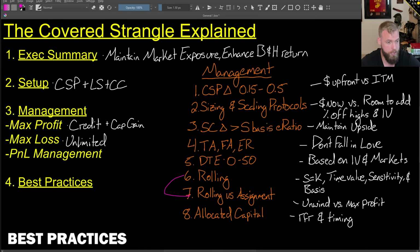For the short puts or the short calls, the best time to roll, meaning when you have the most choices, whether you want to roll out in time, not too far, or out in time and up or down, depending on if it's a put or a call, is when the stock equals your strike price. That's when you're going to have the most opportunities. But you have to balance a few things.